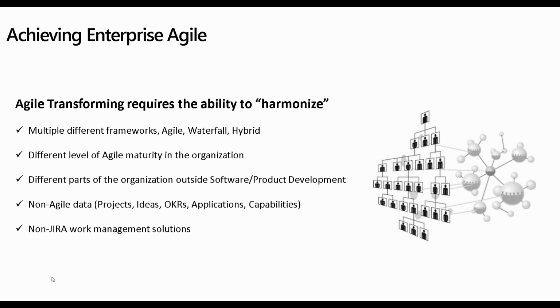You have parts of the organization outside of software and product development that you have to integrate. So there might be marketing, infrastructure, even within IT. So how do you bring all those together into one cohesive, scaled, agile approach? There's non-agile data, by the way, that might be required for you to integrate. I talked about projects, the concept of traditional waterfall projects, but maybe ideas, OKRs, applications, capabilities from enterprise architecture. And then there's non-Jira work management solutions that you might have to integrate.